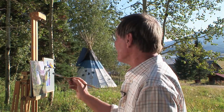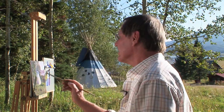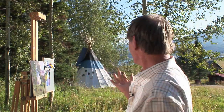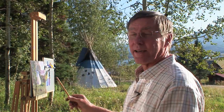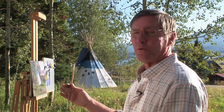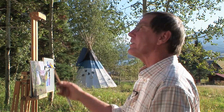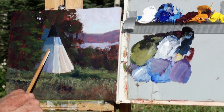Now, the sky is a really huge source of light. And we just don't often realize how big a source of light it is. For instance, if I were painting this on the moon, this side of the teepee would be totally black. There would be no shadows. You couldn't see anything there. Maybe a little bit of reflection from the stars or the earth or something, but this would be black. So all this light here is coming from our atmosphere and the blue sky. This is a little bit warmer down here, a little bit cooler up here.